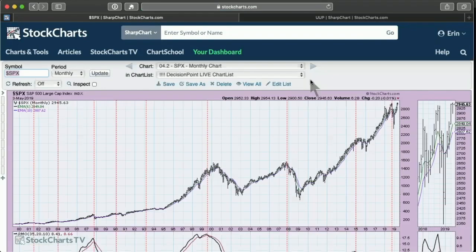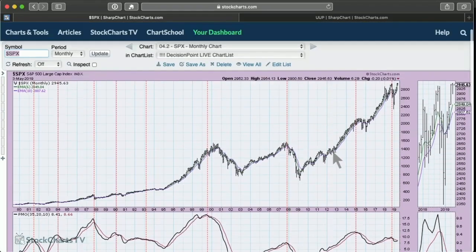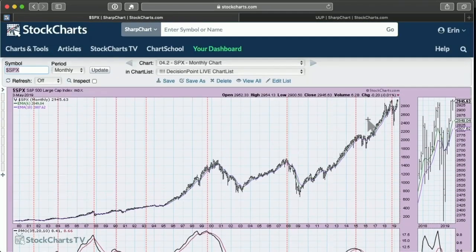And the monthly chart, as you can see, S&P 500 long-term PMO trying to make a rise, trying to get back up and get that buy signal again. I always find it encouraging when we do see the PMO turning up and accelerating upward. So I'm encouraged by that, but we're not there yet. We don't have that buy signal.